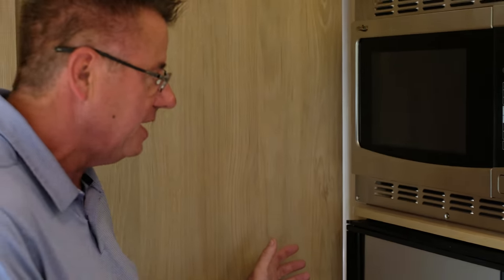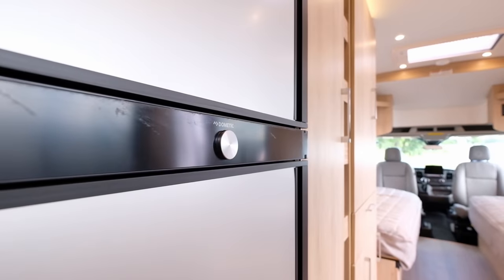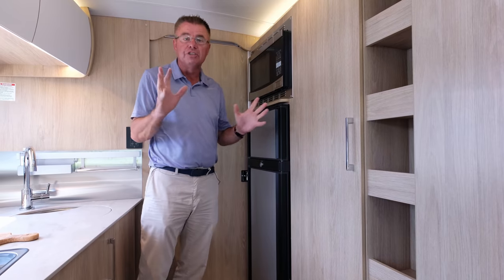Over on the other side, we have our convection microwave. So I can run my microwave off of the invert. I don't have to turn on my generator, so I can run the microwave for a while. And our brand new Dometic three-way fridge. So it runs on 120 power, it runs on LP and on 12 volt power, which is very important. Three-way fridge, way better than a one-way fridge.